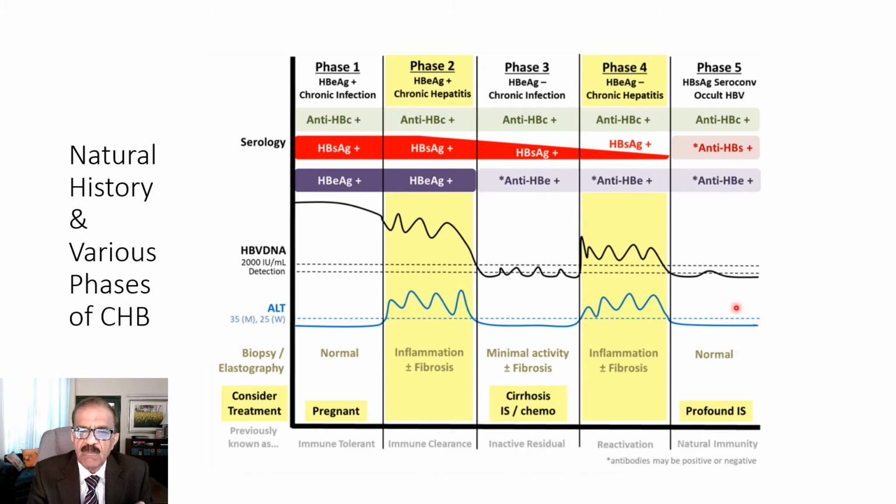Our current treatment cannot achieve this, but if somebody treated with interferon spontaneously develops it, look at this one: no surface antigen here and no detectable DNA, ALT normal, and this patient has no evidence of infection, but antibodies against E antigen, surface antigen, and core antigen would be present. This is to differentiate it from a person who never got exposed to hepatitis B virus or the person who was vaccinated. All right, so these are the markers of chronic infection even if the person has completely recovered.